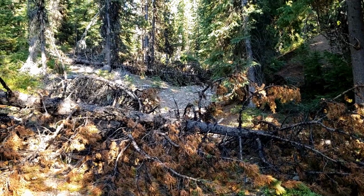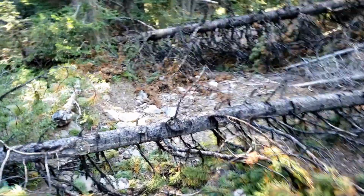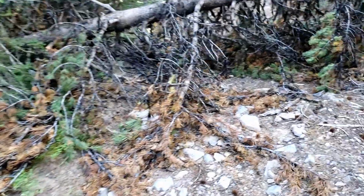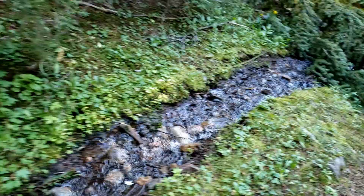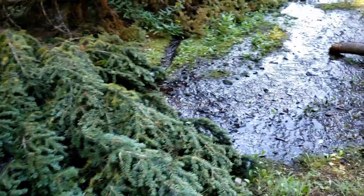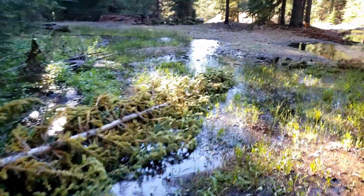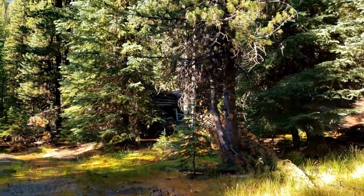Just tree after tree after tree down along this road. So if I want to get up this, I need to bring a saw up here and cut this out. You can see the amount of water coming down from up above. I'm assuming this is coming out of the first level up there. It could be a natural spring, but I kind of doubt it. There is one other waste rock pile I want to go investigate real quick, and we'll come back and look at that log cabin thing.